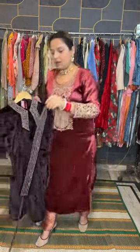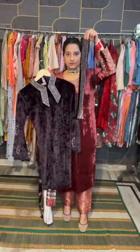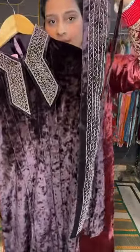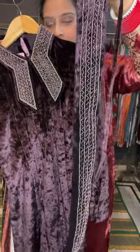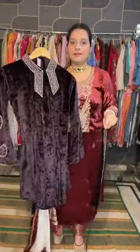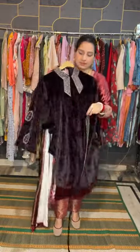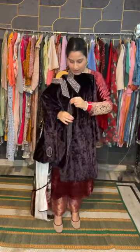We have this paired with this gorgeous belt. देख सकते हैं आप, belt पे भी पूरा काम किया गया है. That's the detailing we have given on the belt. So yes, this is how gorgeous the belt and the 3-piece set looks like. इस पे अगर मैं आपको दिखाऊं तो ये belt की look ऐसी आएगी.